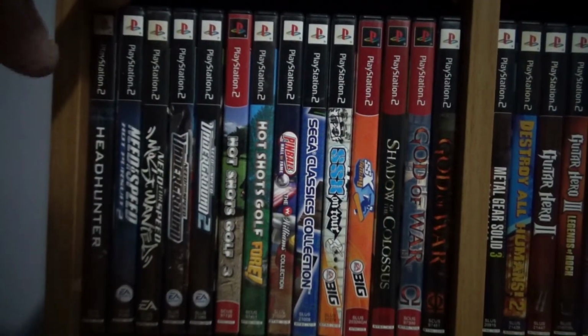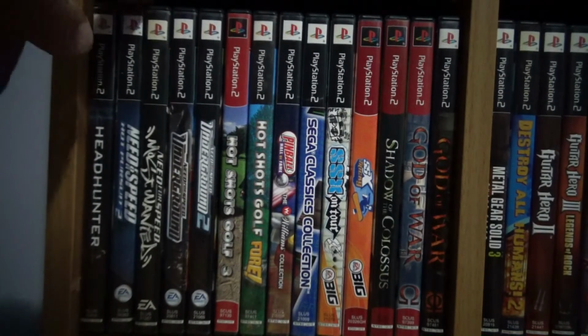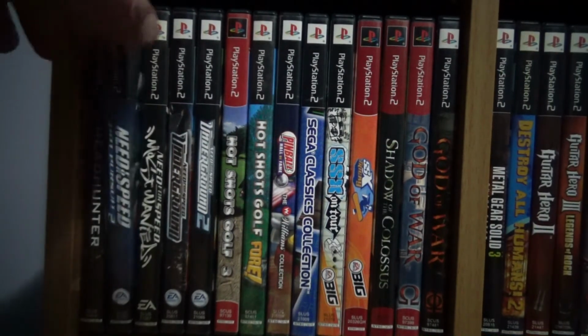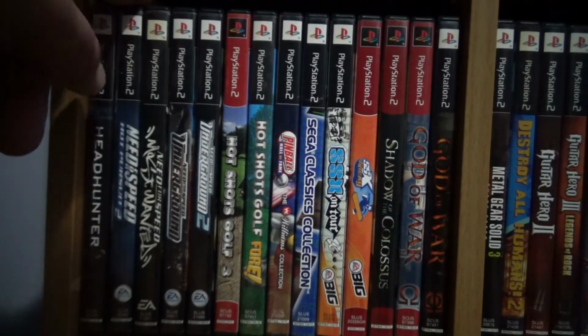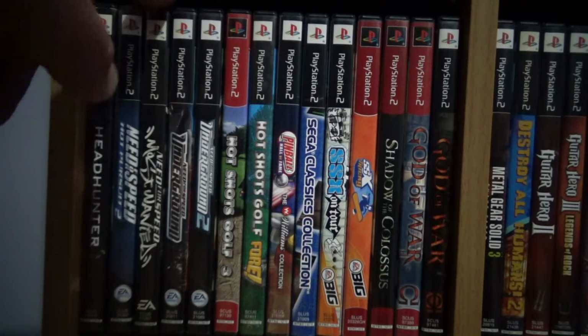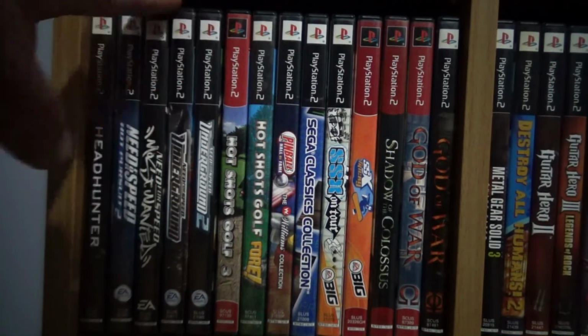Alright, we got Headhunter. There is a sequel to this game. I don't like the game enough to get the sequel. Need for Speed Hot Pursuit 2. The best version of this game is on the PlayStation 2. Need for Speed Most Wanted. I know a lot of people asked if I had played that game. I do have it. Underground 2, Need for Speed.